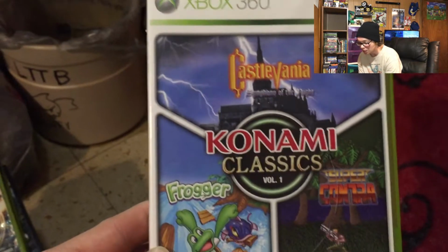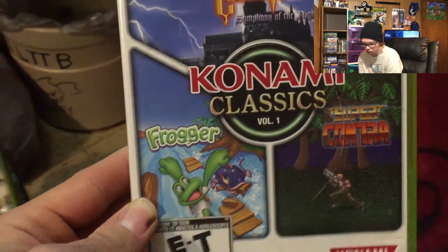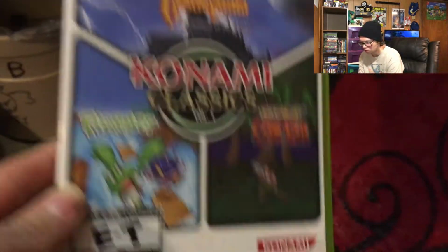With Castlevania Symphony of the Night, Frogger, and Super Contra. A great collection. I remember playing this a ton when my parents bought it, especially Castlevania and Super Contra. Frogger, well, it's just Frogger. What else can you really do with Frogger?